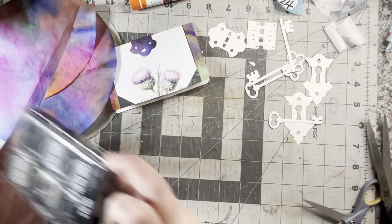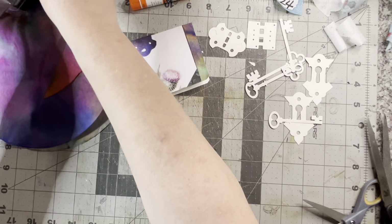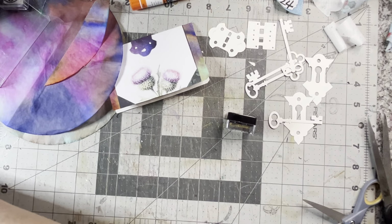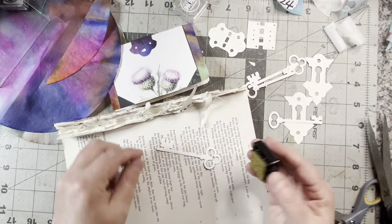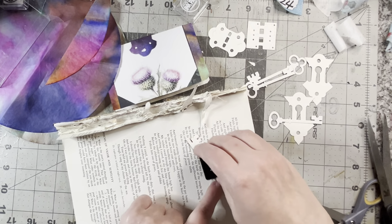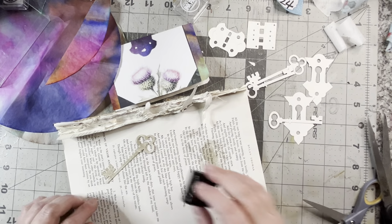Let's do this. We have an ink pad here, and we have some gold ink in here, I think. I think that's gold. So, let's see if we can make our keys gold. Goldish.